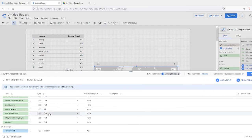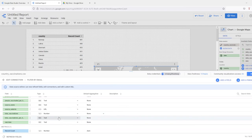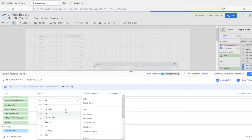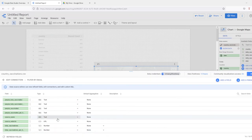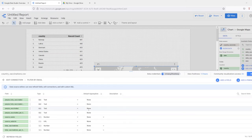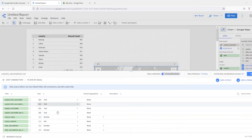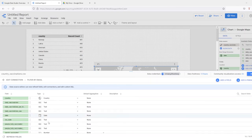Right, so we have total vaccination, which is not a text, is a number. This is also a number. So you might want to note this, but Data Studio was unable to find the difference between a dimension and a metric, or which one is the text, which one is the number, which one it should aggregate, and which column name it should not aggregate.